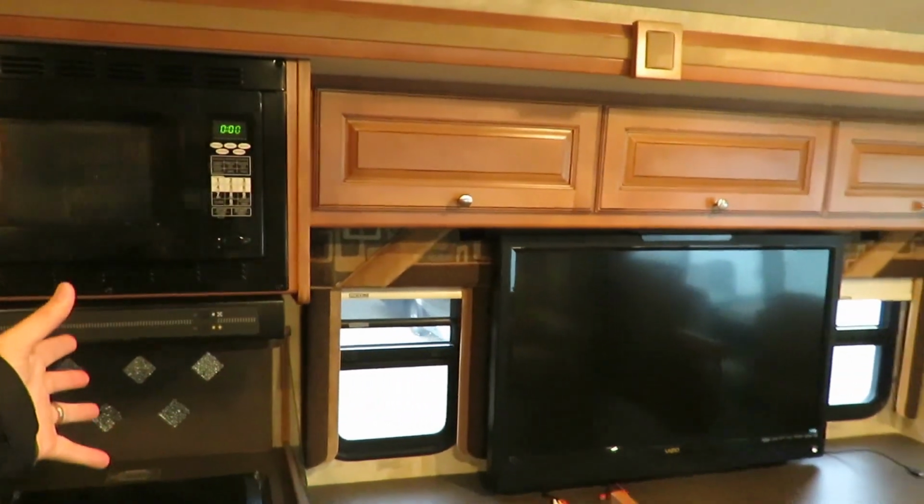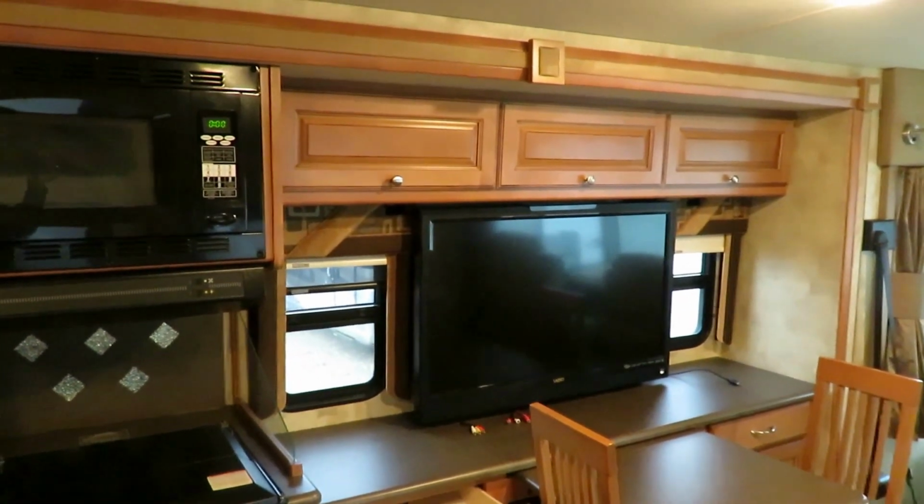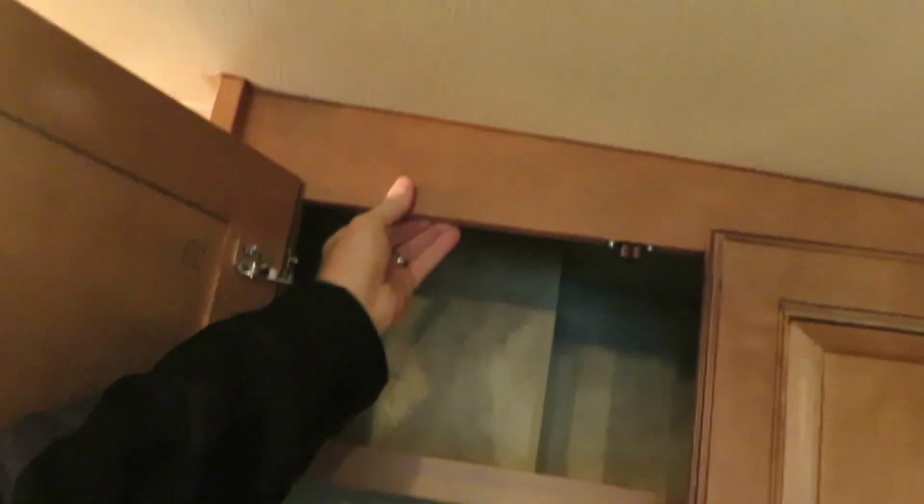If you can't see this screen inside this TV, you probably shouldn't be driving a motorhome, because I'm worried about your eyesight. We've got nicer hardwood doors. We've got lumbercore styles, meaning this is real wood. They put just a cosmetic wrap on it.